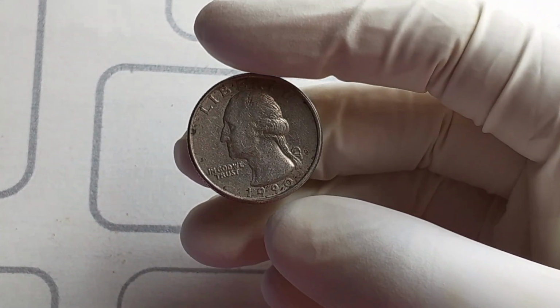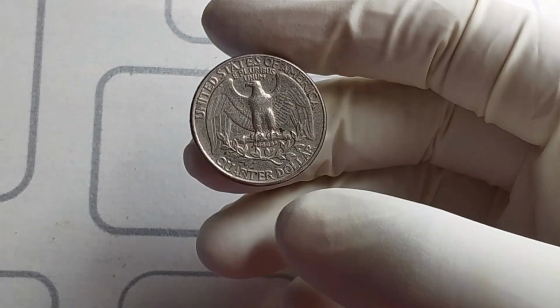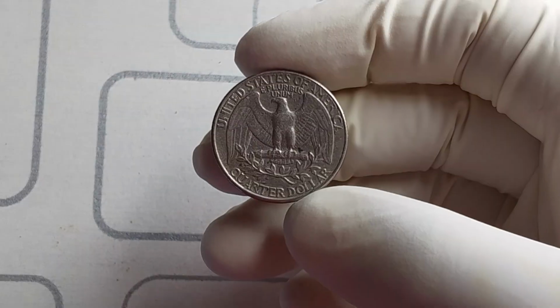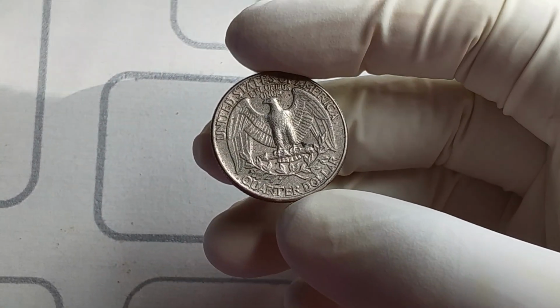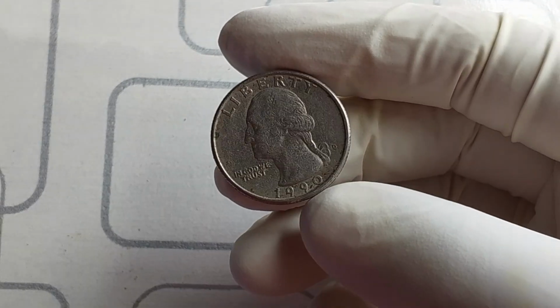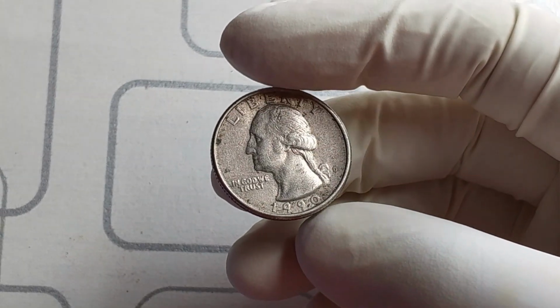If you stick with me through this video, I am going to tell you everything you need to know about this fascinating coin, its history, its details, its errors, and why collectors are willing to pay an absolute fortune for it today. Let us begin with the basics of the Washington quarter itself.